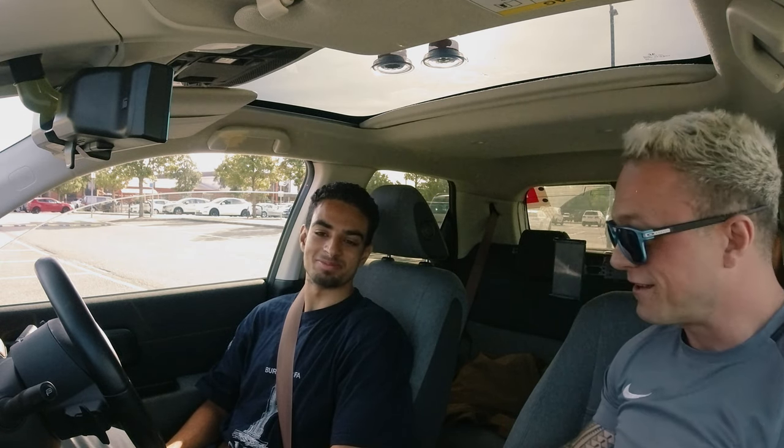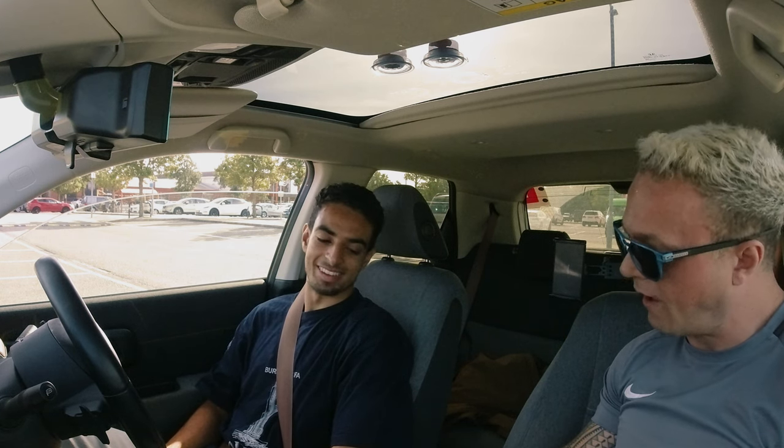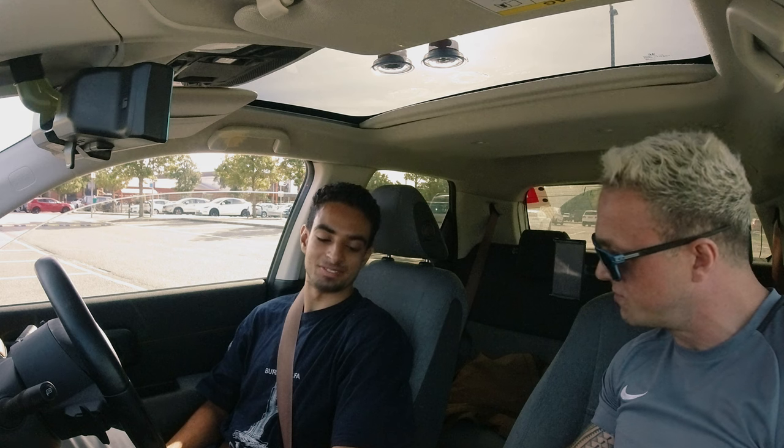Pass or fail? Unfortunately, you're correct. It wouldn't be a pass. Yeah. Lane discipline did come up on the roundabout, so 100% correct.